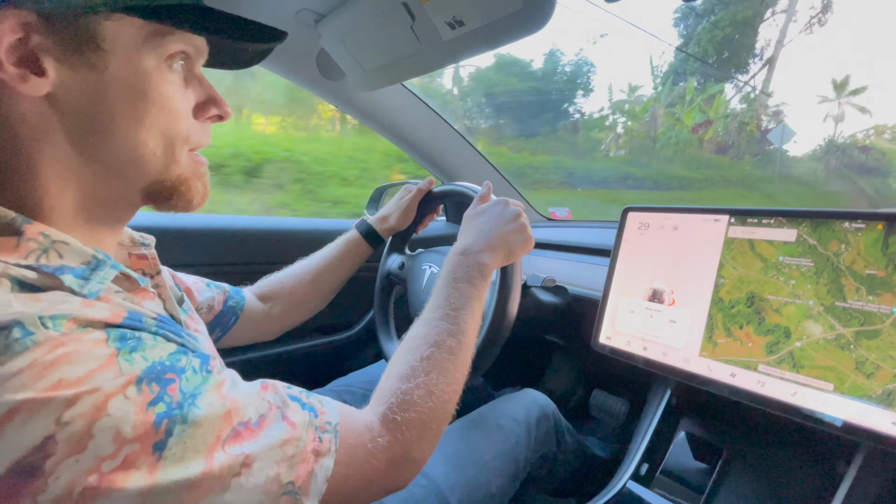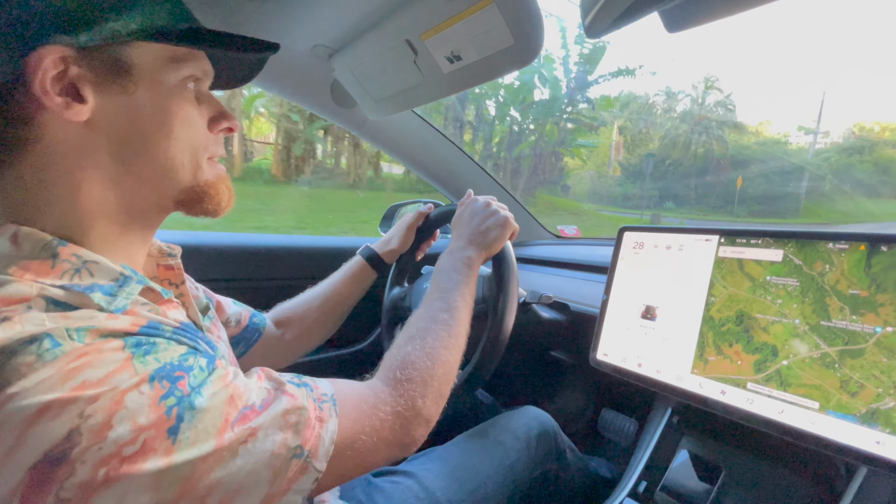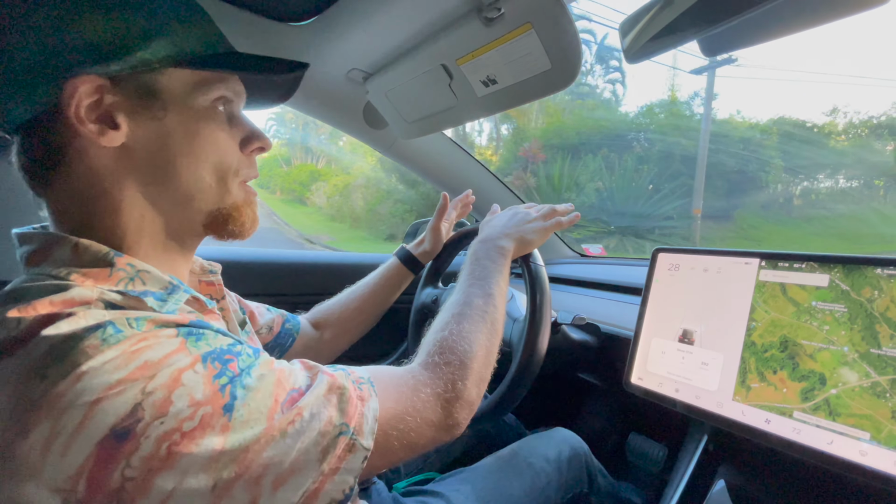Haleakala Mountain at the top is 10,000 feet, and it's the fastest 10,000 feet in the world, meaning the fastest you can possibly drive up 10,000 feet anywhere in the whole world.